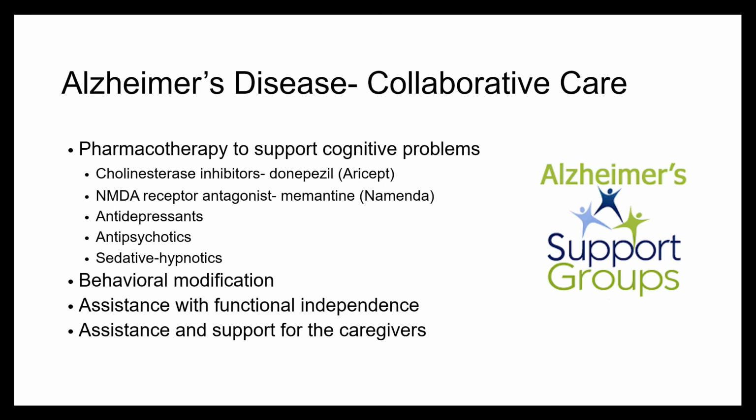Donepezil, otherwise known as Aricept, is one of the most common drugs administered in this classification. They are prescribed to treat symptoms related to memory, thinking, language, judgment, and other thought processes.